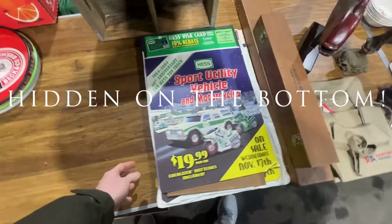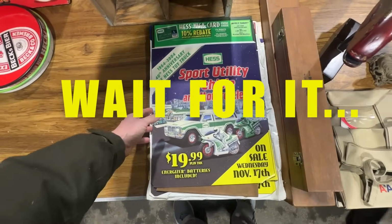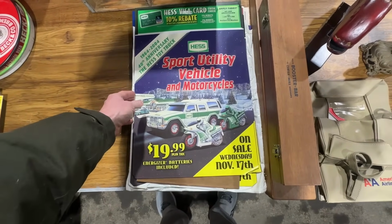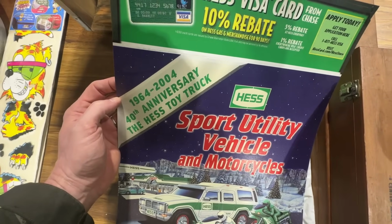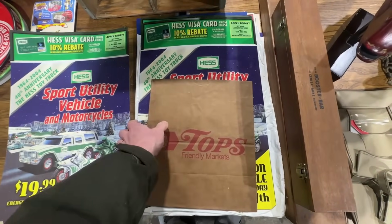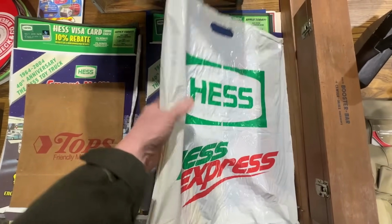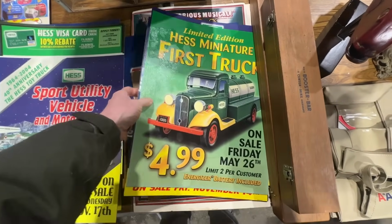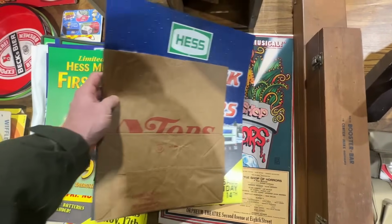All right, so I am here at the flea market and I came across these Hess promotional posters. Normally I just look past anything that's Hess related, and this is modern Hess. You can see there, this is a 1964 to 2004 special. I started skimming through it, and there were more Hess signs, and no, that's not what I'm interested in. You can see the Hess bag. The point is, don't give up in thinking that it's just Hess stuff. So keep going, keep going, keep going, and as I always say, look to the bottom.